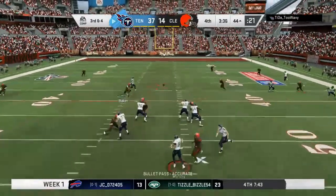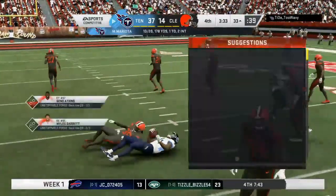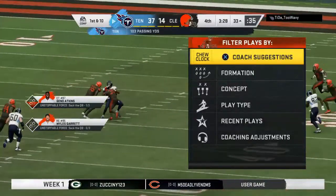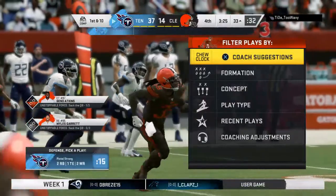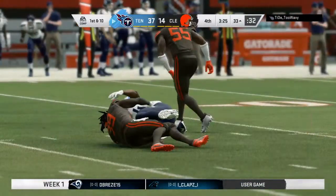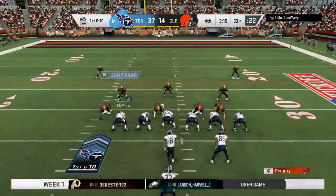Mariota from the gun on third down. He'll get this one complete to Davis. And they're going to have another first down as he's going to be tackled at the Browns' 33. This has to go down as one of the simpler routes in the playbook, but oh so effective. Nice completion there. Keeps the sticks moving. So they'll come up first and 10 now from the 33.